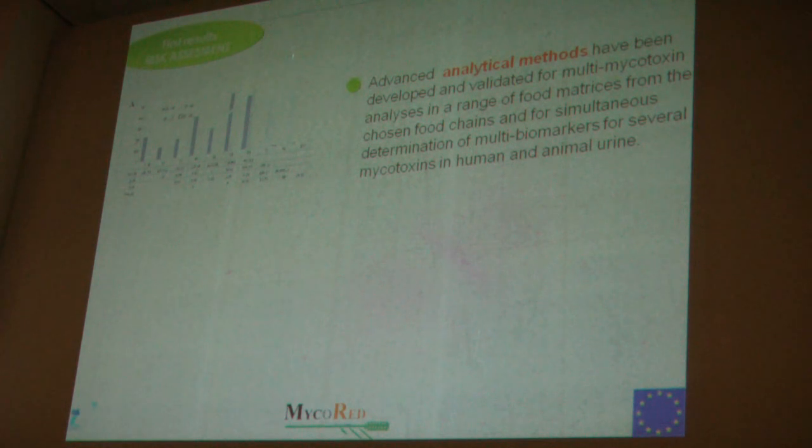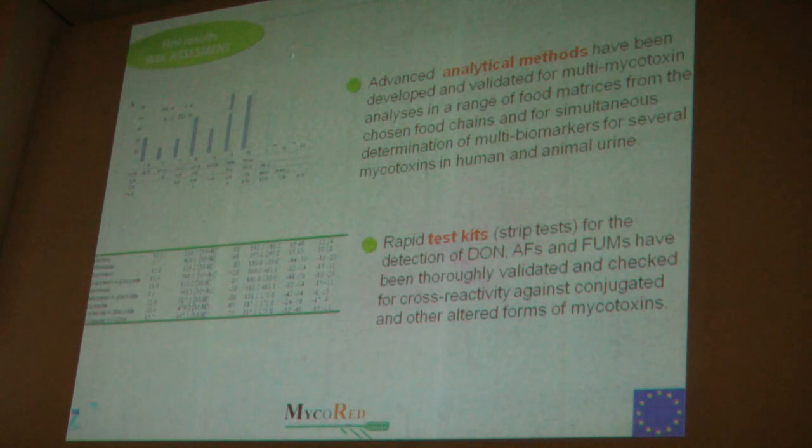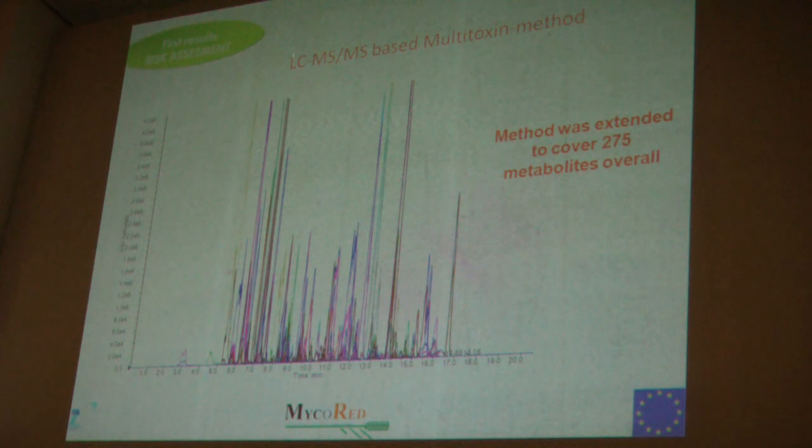In Work Package 7, advanced analytical methods have been developed and validated for multi-mycotoxin analysis in a range of food matrices from the chosen food chains, and for simultaneous determination of multiple biomarkers for several mycotoxins in human and animal urine. Rapid test kits for the detection of deoxynivalenol, aflatoxin, and fumonisin have been validated and checked for cross-reactivity against conjugated and other altered forms of mycotoxins. And this is an example of an MS-based multi-toxin method.